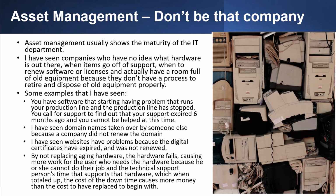By not replacing aging hardware, the hardware fails, causing more work for the user who needs the hardware because he or she cannot do their job, and for the technical support person's time that supports that hardware. When totaled up, the cost of the downtime is more money than the cost to have it replaced. Remember, you want to avoid downtime for your users so that the users can focus on their job.